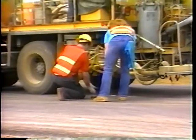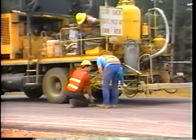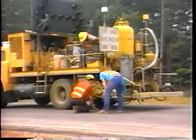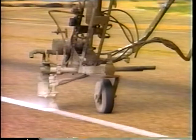Drop-on beads should be tested in the field for the quantity applied. Compare the actual rate to the specified rate and adjust guns accordingly. The type and amount of glass beads also depend on the marking material and may vary somewhat from state to state. Nominal amounts for paint and thermoplastic used nationwide are as follows.